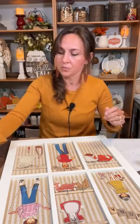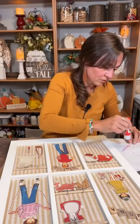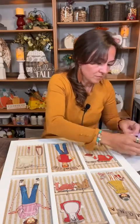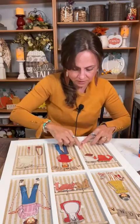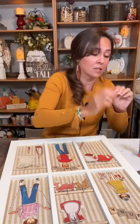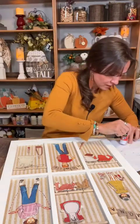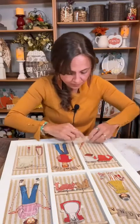So cute. Let's put the baseball bat. I thought that was really cute. I'll just put that at an angle right here, leaning against the side. And there's a little itty bitty baseball, little tiny. I'll put that little baseball on there.